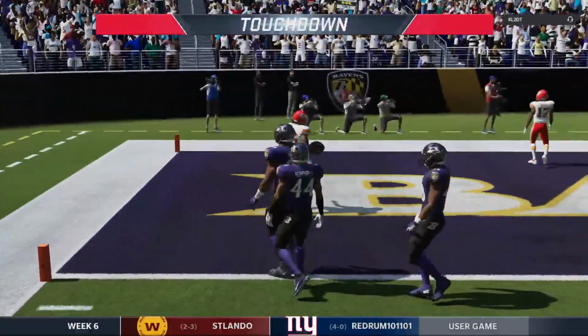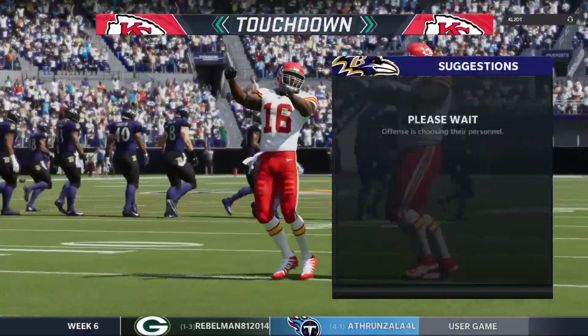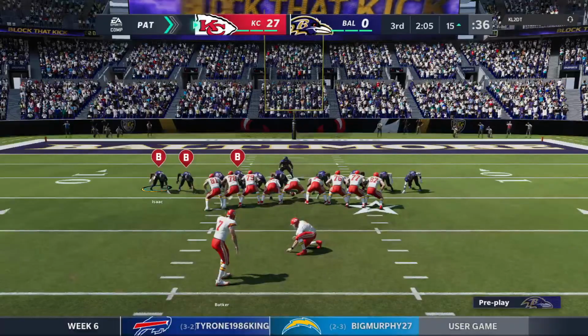And he will take it on in for a Chiefs touchdown. 16. A 12-yard touchdown grab. And the Chiefs add on to their lead. Harrison. And there they got him the ball.